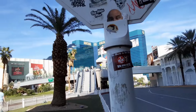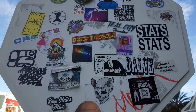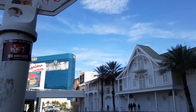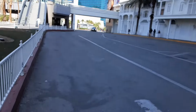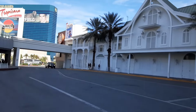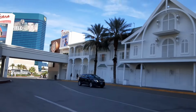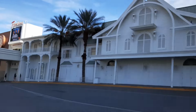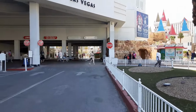Let's see what we got here. Is that the dog? Dog down there. Oh, it's just a stop sign. But yeah, over here, I think those are offices. Like they were never rentable. But then there's another older area of the Tropicana that I'm going to try to show. Maybe on the inside. Yeah, let's go over here.